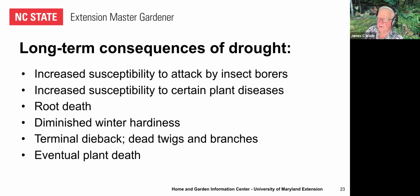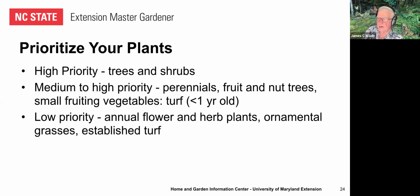The long-term consequences of drought are increased susceptibility to attack by insects, increased susceptibility to plant disease, root death, diminished winter hardiness, some terminal dieback of twigs, and eventually plant death. So what are you going to do? If you're in a substantial drought circumstance, you've got to prioritize because you can't use water on absolutely everything, particularly if you're paying high prices for it. So what are your priorities?